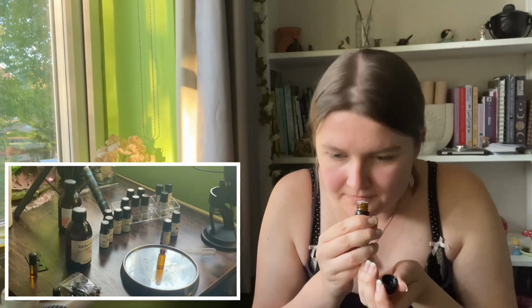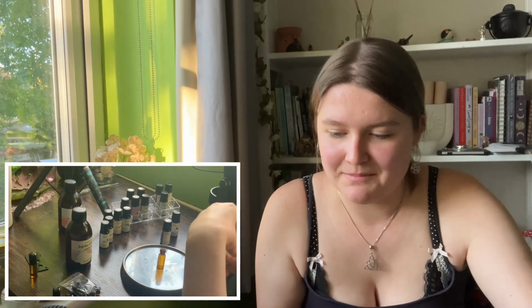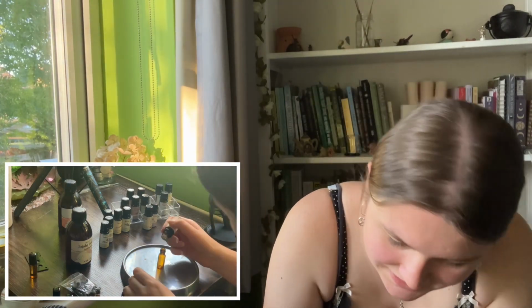Ooh. Actually smells like perfume. Okay, I'm going to be making a perfume with that one. Let's do this one first. Okay, so I'm just going to add a couple drops, and it's definitely going to go down the side of the bottle.